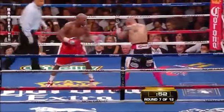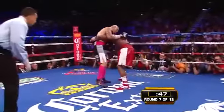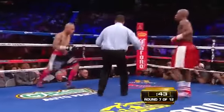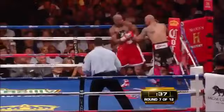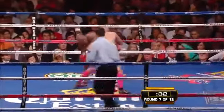Another right hand behind the ear. Got to be frustrating for Miguel. I mean, don't forget, Miguel's one of the very best fighters in the world as well. And he's just like getting a boxing lesson from the master tonight. Looks like that right underneath the right eye of Miguel is about to pop. Very much swollen underneath the right eye.